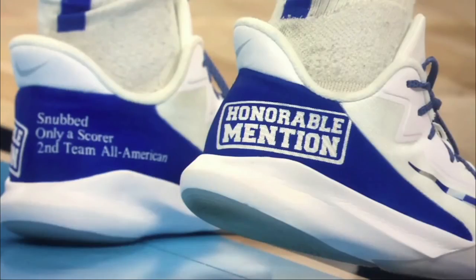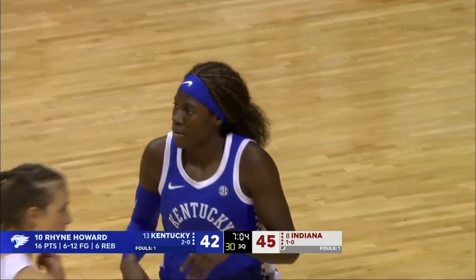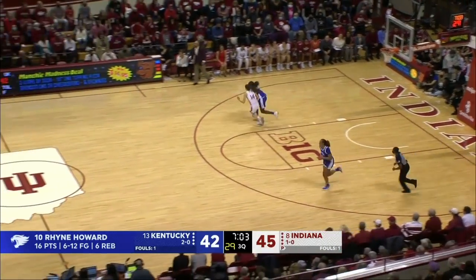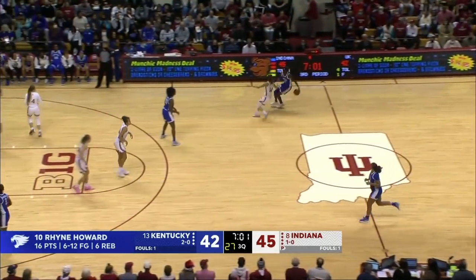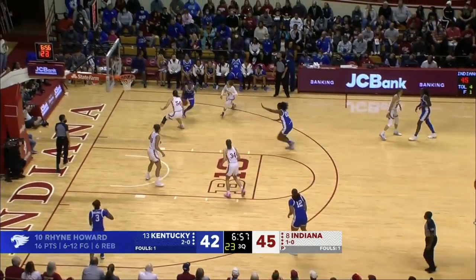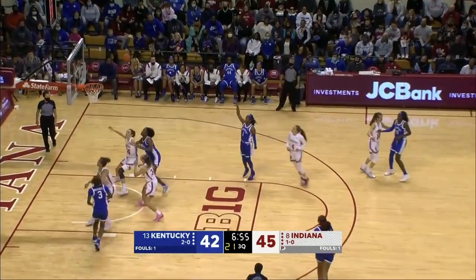This is what you're talking about, Pack, the shoes. She put honorable mention on there, something to remind her, because that's where the WBCA had her listed. Snubbed. Ooh. And she wasn't quiet about it. She expressed how disappointed she was. She felt like she had done enough to earn All-American status.